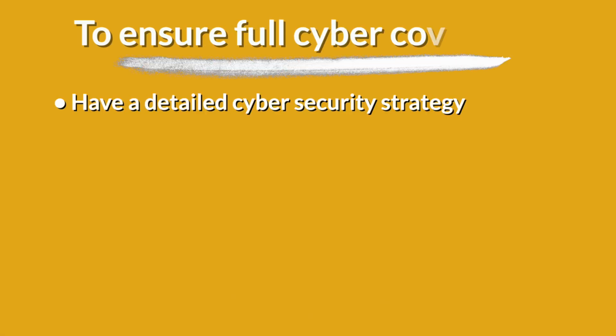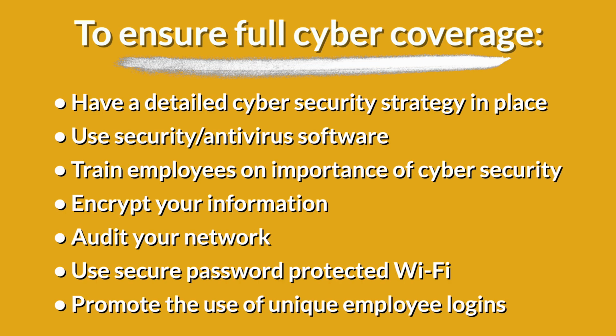Have a detailed cybersecurity strategy in place. Use security antivirus software. Train your employees on the importance of cybersecurity and safety. Encrypt your information. Audit your network. Use secure password-protected Wi-Fi. Promote the use of unique employee logins and passwords. Typically, you will need to already have these safety protocols in place to qualify for cyber insurance.